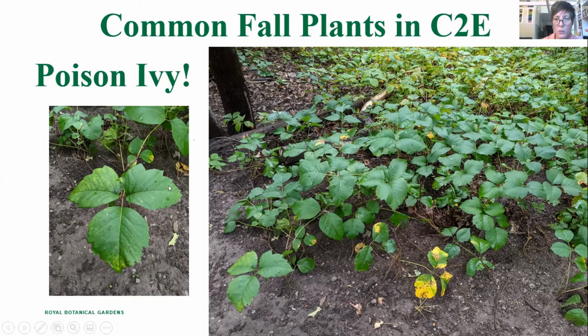And if you look in this picture, you can see it's kind of carpeting the ground. It is woody. The woody parts do persist above ground in the winter. And yeah, you can get a rash from touching it. If you can't see it very well in this picture, but if you were to bend down and take a look at how the leaves come off the stems, you would see that they're arranged in an alternate pattern.